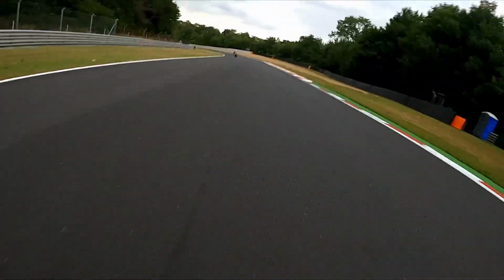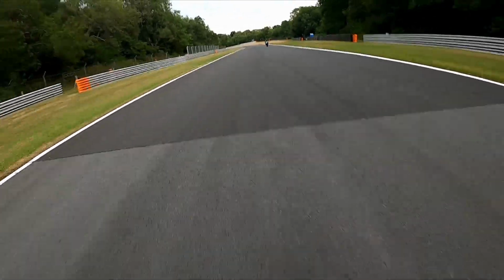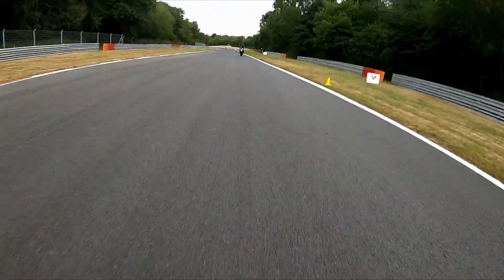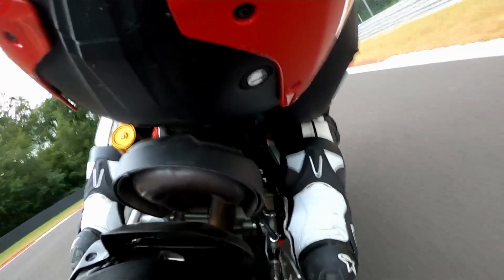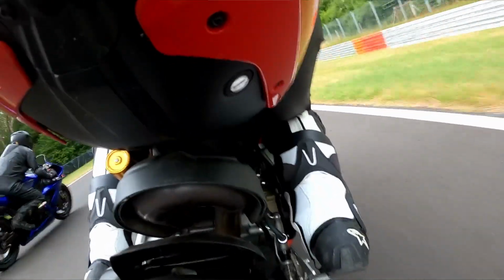So they've resurfaced all this bit of track. It's all very nice and smooth. It's very lovely out the back of this track. You've got lots of greenery and forest, and I don't think there's any grandstands out the back there. Oh, number 6, I believe.